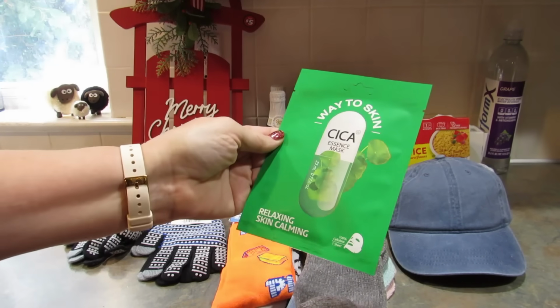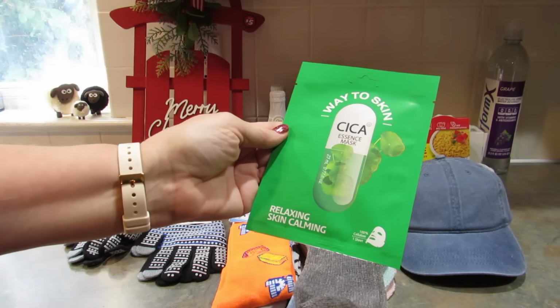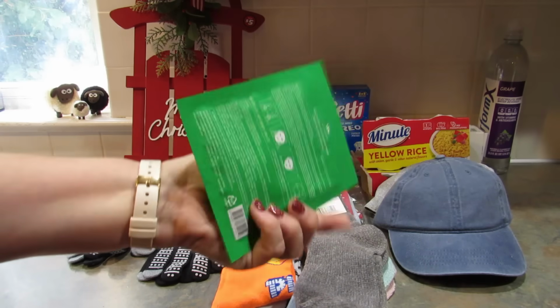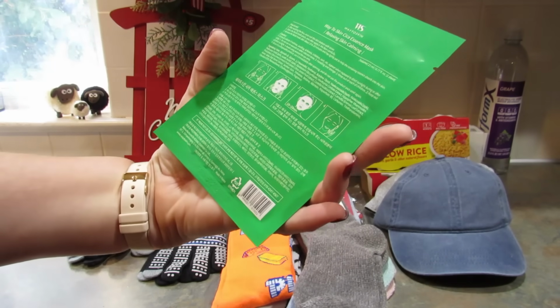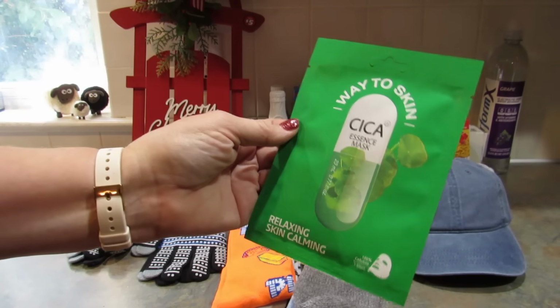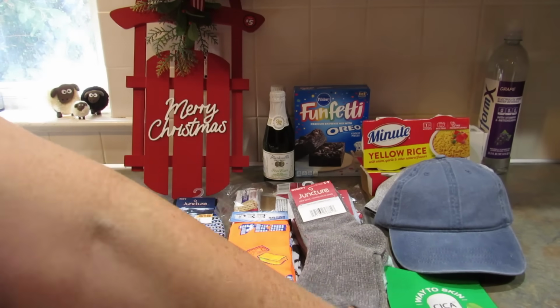Next, I got this Way to Skin Cica Essence Mask. It says relaxing skin calming. That sounds good. This is a Korean brand. And yeah, I just wanted to try it out. I picked up one of those.